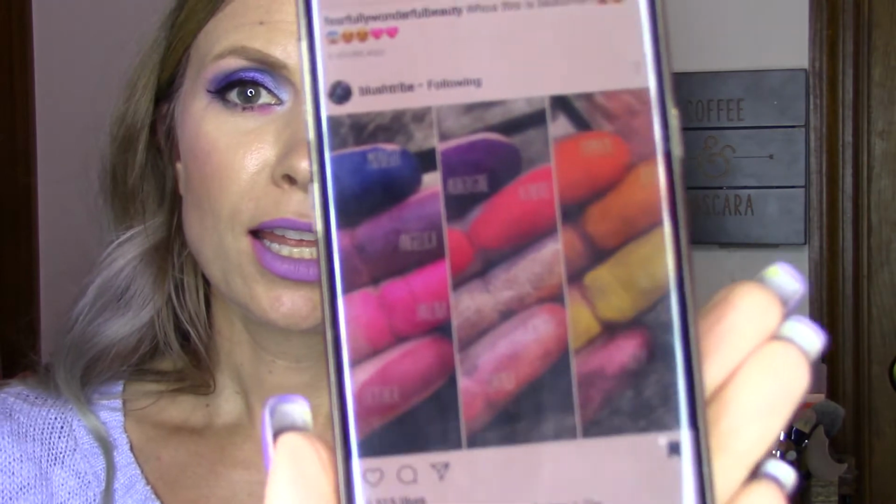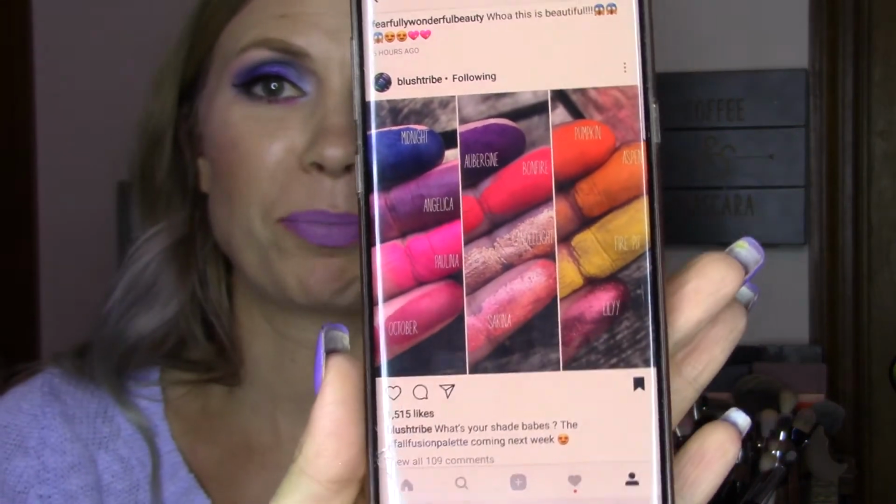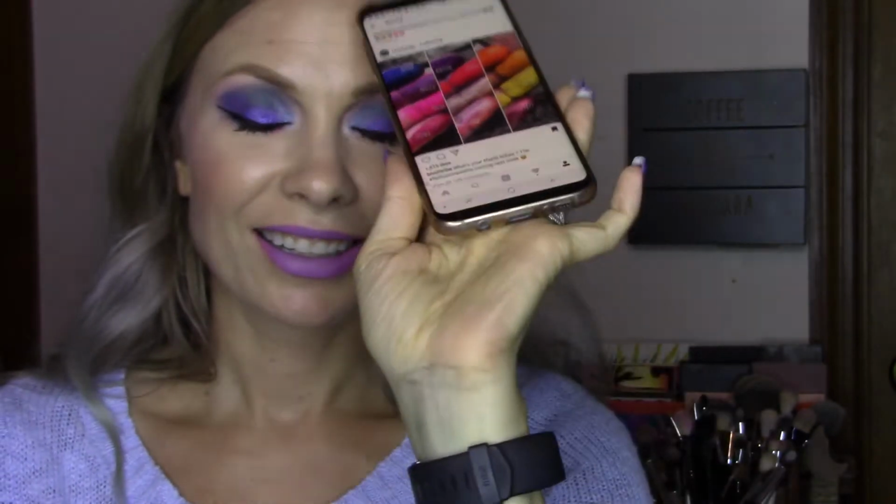We've got some swatches from the Blush Tribe Fall Fusion palette, which is releasing next week. Guys, oh my gosh, why are there so many beautiful palettes? That's on my wish list, obviously. Those are beautiful. And there are so many good mattes in there. It looks like we've got 1, 2, 3, 4, 5, 6, 7, 8, 7 mattes, then maybe 2 satins, and a couple of shimmery, glittery ones.